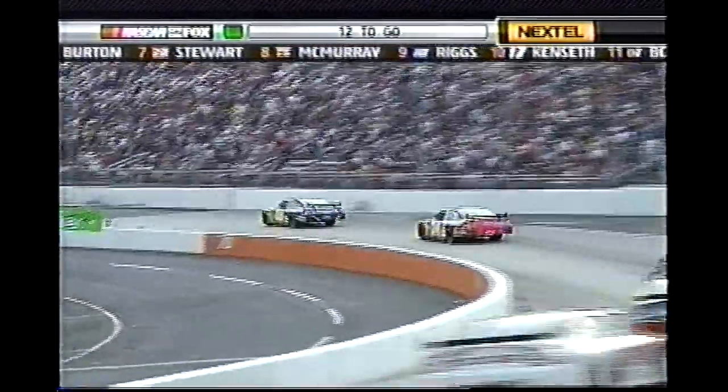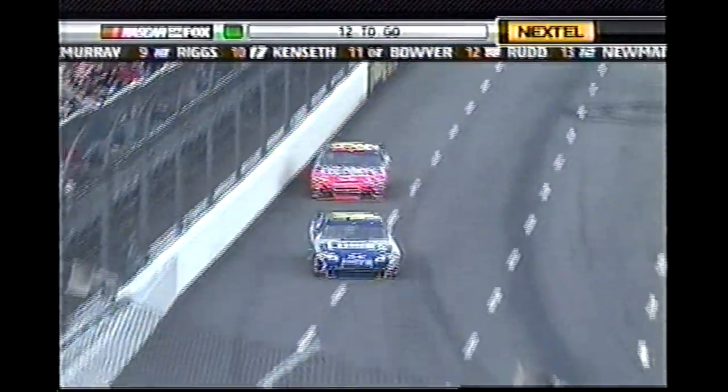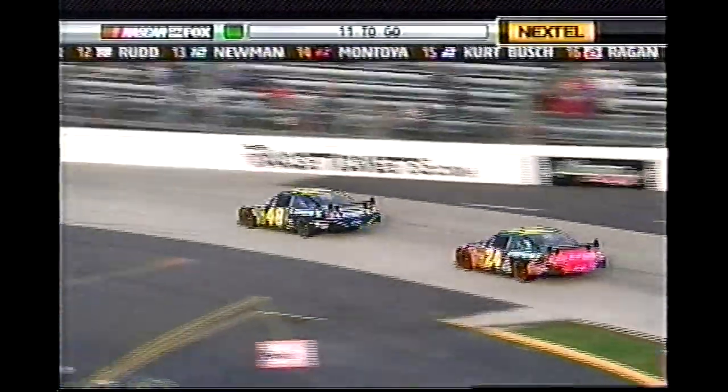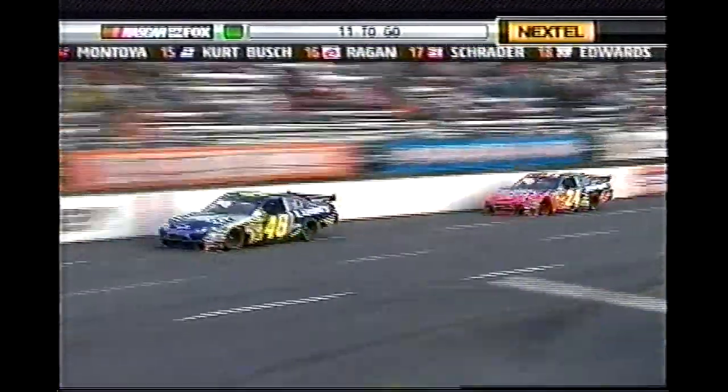Then Jimmy gets a good run off. And that's been the case for about the last 50 or 75 laps. Jimmy especially gets off turn 2, I think, better than the 24 car. Right here, that's where he seems to stretch it out just a little bit. Jeff got a pretty good run that time, actually. 10 to go this time.